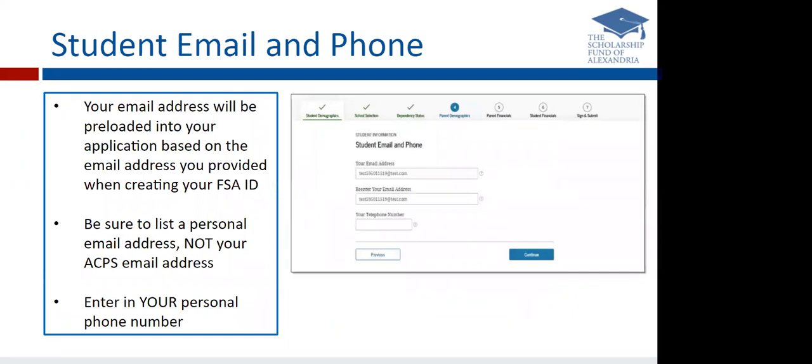Once again, your email address is going to be preloaded into the application. And this is the email address that you would have provided when creating your FSA ID. Again, here, it's a good idea to make sure that you list a personal email address rather than your ACPS email address. The reason being is that your ACPS email address expires after you graduate. Now, the last thing you'll need to do is enter in your personal cell phone number. So it's not going to be your parents, it's going to be your number. And then once you complete that, you're going to select Continue.